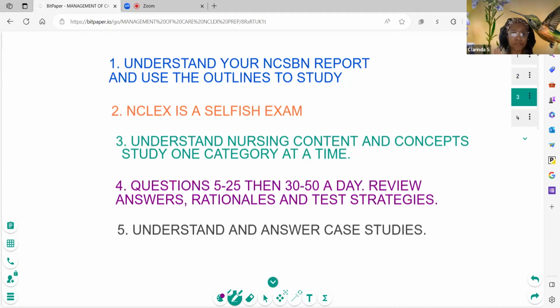If you have your report and you're able to look through it, you want to understand that report and use those outlines to study.